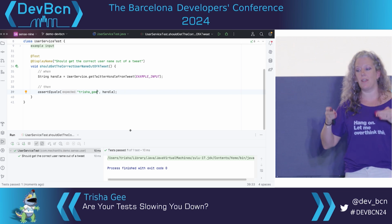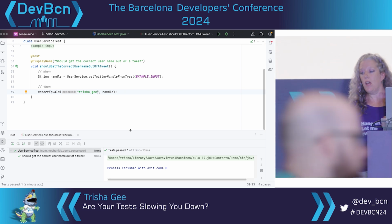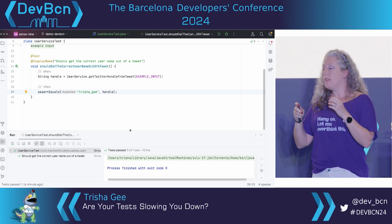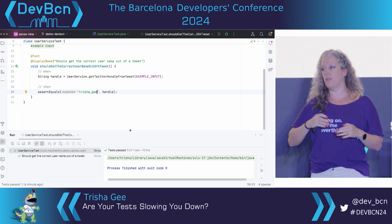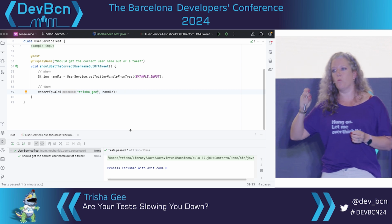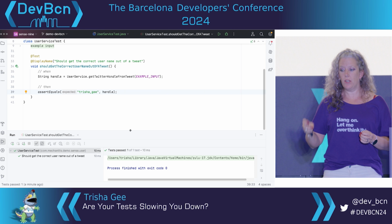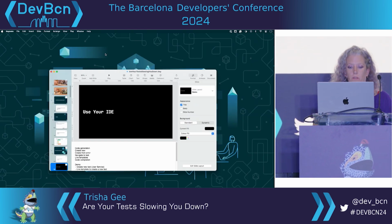So then you don't have to think so much about how do I write an assert. You just get IntelliJ IDEA to do that. And using things like live templates to give you the shape of the methods that you want is also really helpful for getting rid of the cognitive load of all the boilerplate and focusing on what is this test? What should it do? What am I expecting? So you can use tools to do that. OK, so use your IDE.